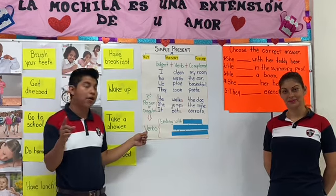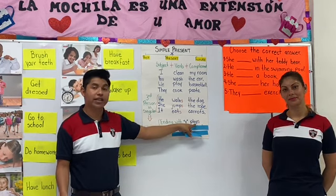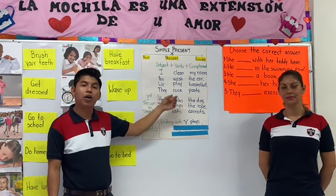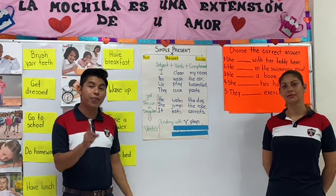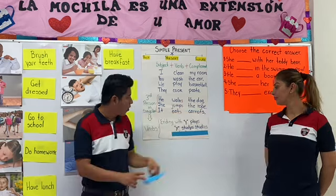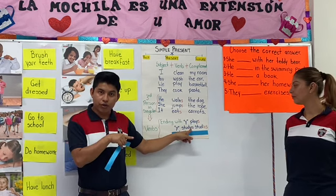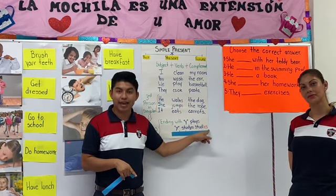Because if we have verbs ending with a vowel plus Y, like for example, play, you add S. It follows the same rule with the rest of the verb. But if your verb ends with Y, but before you have a consonant, you delete the letter Y and replace it with IES. Okay?